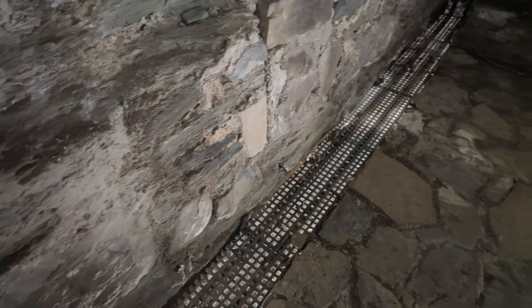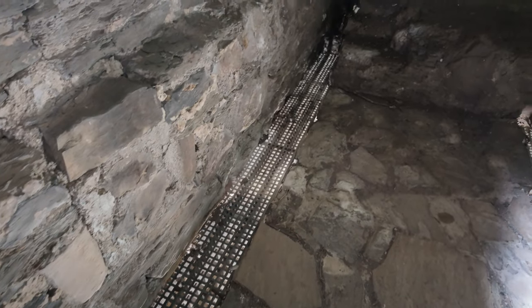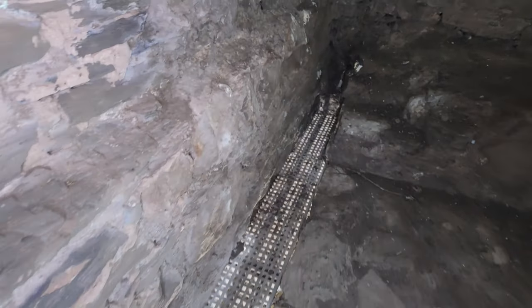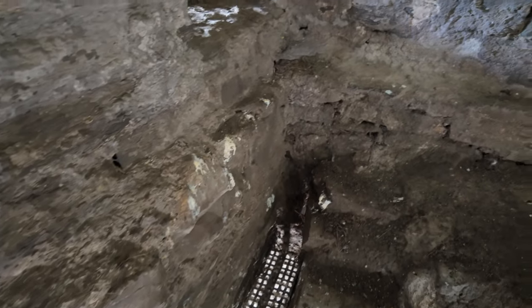These are the murder holes. So they dropped some boiling oil on you as you came through the gate here. What a lovely way to go.